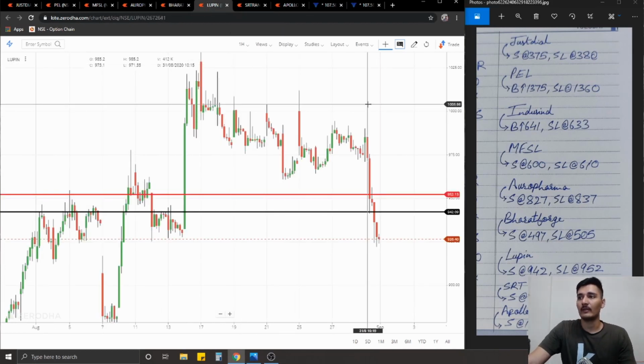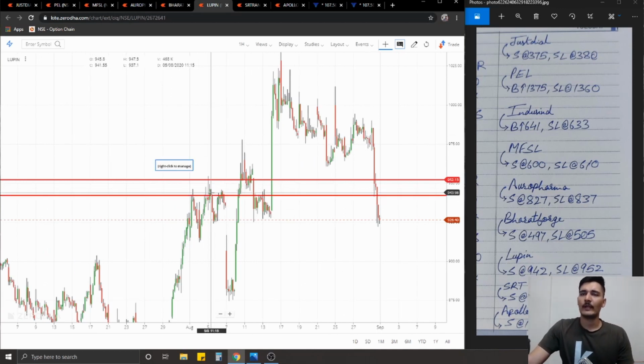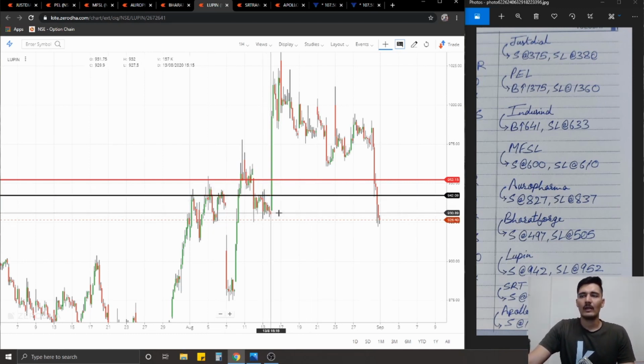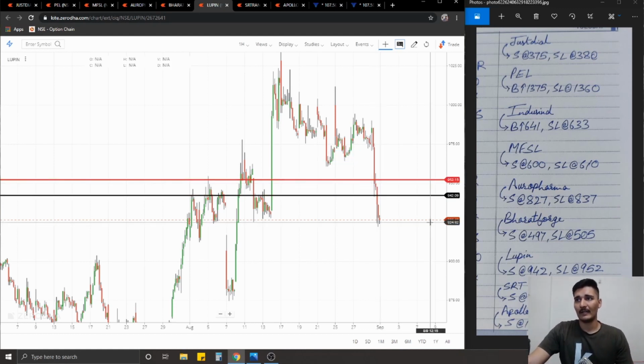Moving on to the next one, we have Lupin. Lupin, again we are going to go for a short position, simple role reversal. The level of 942, 945 has acted as resistance multiple times in the past. It was crossed in one sudden surge, but today that was not sustained. Now the idea is to go for a short position here, simple role reversal as with every other script. Short at 942, stop loss at 952, ideal targets 1% on the downside.